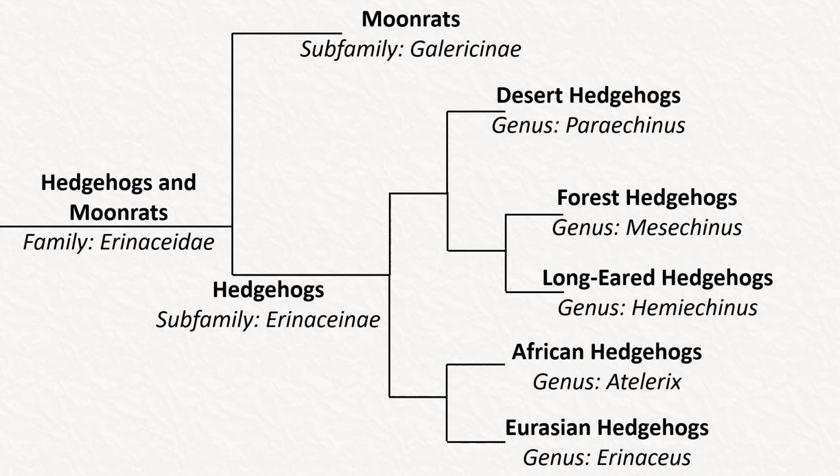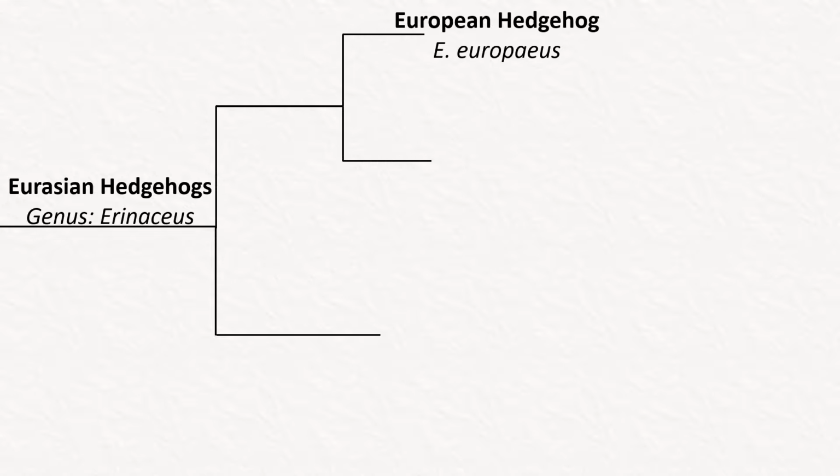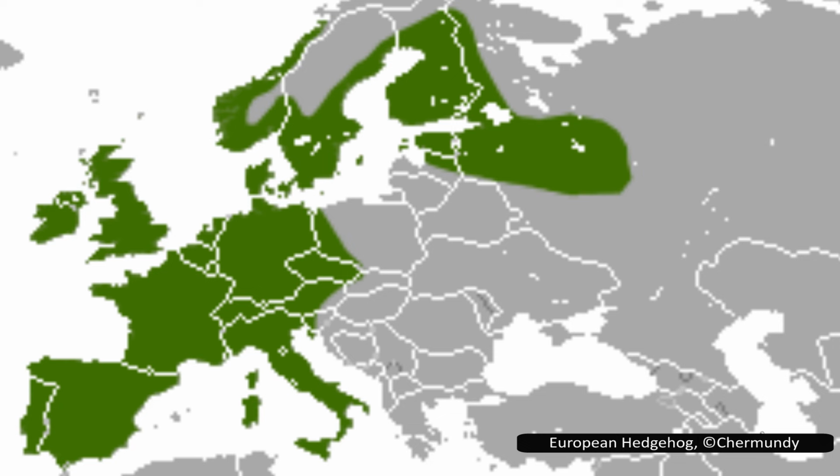This genus has another 4 species to look at. The most well-known of these species is the European hedgehog, Erinaceus europaeus. It is also known as the common hedgehog, or occasionally as the Western European hedgehog, to differentiate it from the other European species. They are found from Spain and Portugal all the way east to parts of Slovakia and Poland. A separate population is found in Norway, Sweden, Finland and Russia. They were also introduced into New Zealand, where they have become a major pest.